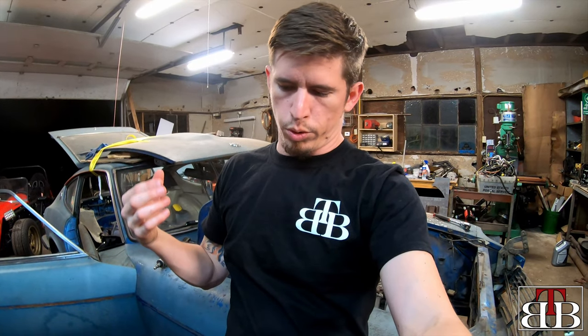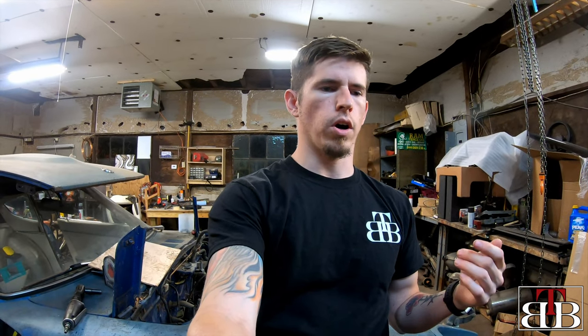For those of you who are now cringing because I said fuel cell, and for those who don't know any better, this car with the twin carbs originally had a mechanical fuel pump. And mechanical fuel pumps are typically low pressure systems. They operate anywhere between 5 and 11 PSI, depending on the flow and volume and what you need. Anything more than that, and you'd bleed through the carbs.